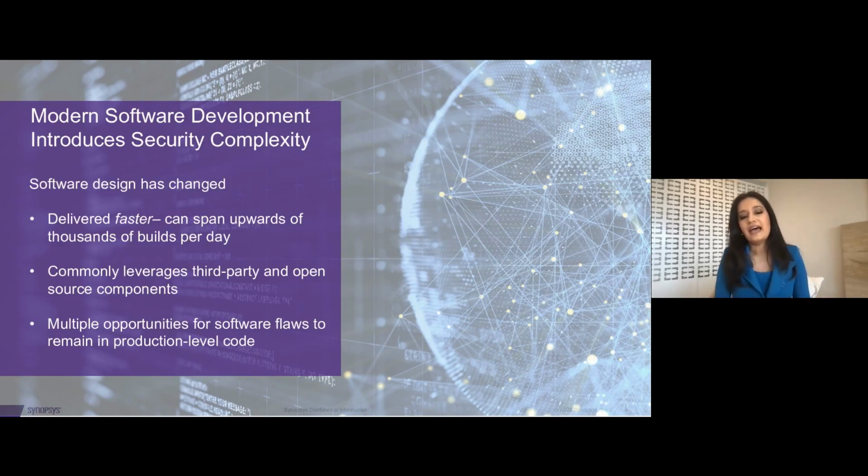Because when you look at individual components and the building blocks of software today, it commonly leverages third-party and open source components. And therefore, there are multiple opportunities when you look at the span of not just custom code, but all sorts of applications that organizations rely on that leverage these different components, whether it is infrastructure software, commercial software, contracted software, and custom code from within. There are multiple opportunities for software flaws to make it into production level code.